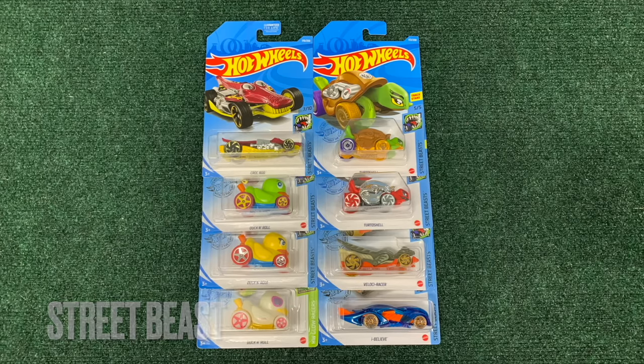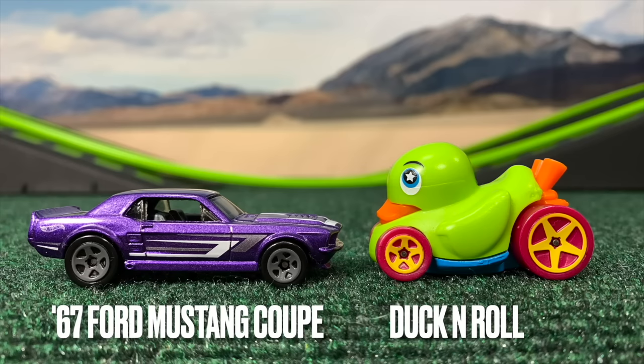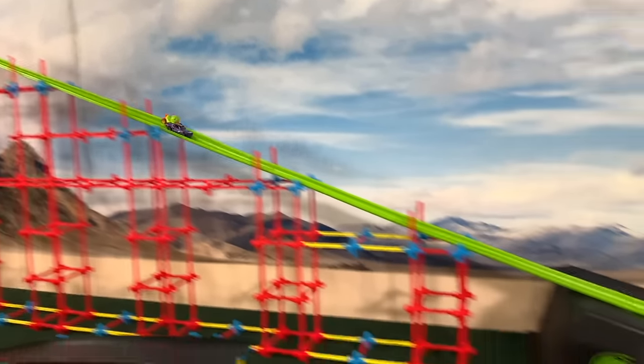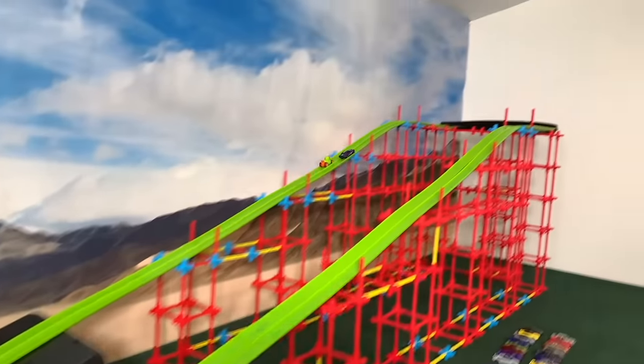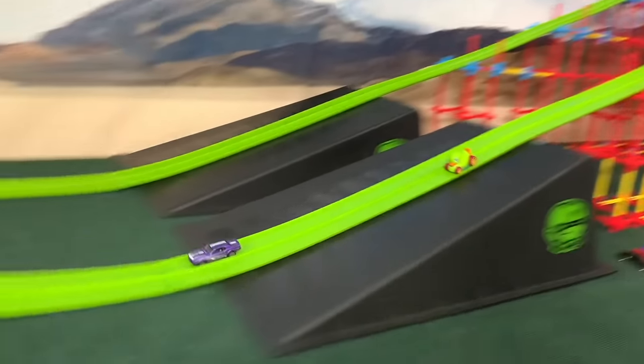Hey everybody, I'm Brendan, and the finals of the jump race are here. All-American and the Street Beasts are the two teams to make it through. Ford and Duck and Roll will kick things off. And we have two evenly matched teams in some respect, but definitely two different racing strategies.